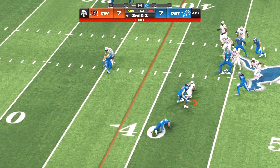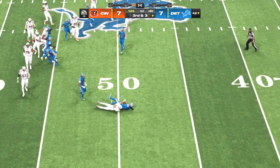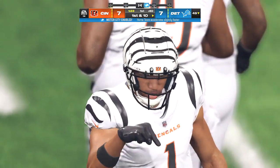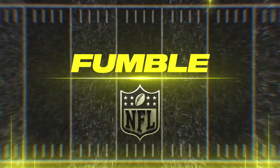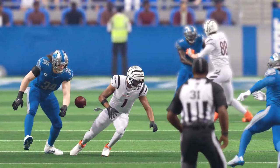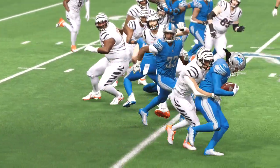He puts it on the carpet. It's out, and this is scooped up by the Lions. And he'll return this one just shy of midfield to the 49. We have seen this before, and we know coaches preach about this and work on it all the time. Catch the ball. You know there's going to be some traffic somewhere. They've got to put it away and secure it as they try and get downfield.